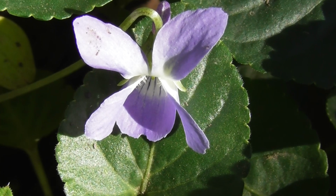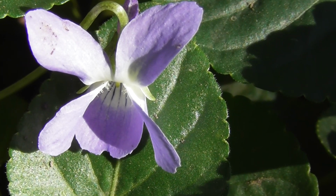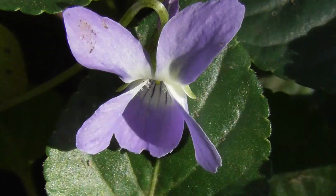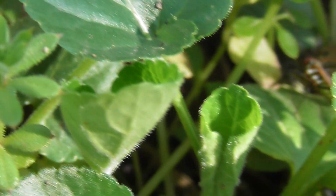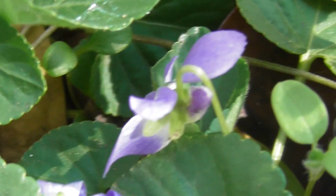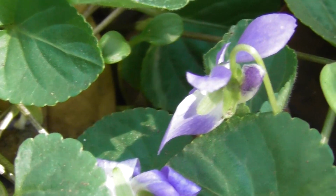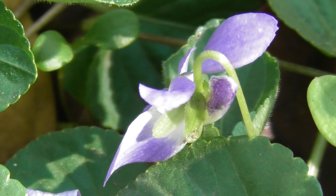A very dry winter, but the violets survived and they're coming up again. A little bit of colour and fragrance. It's nice to have something a bit fragrant. Where are you, little violet? I can't find you. Anyway, here's a clump. Little violets in a place like this. A dry winter, but they survived.